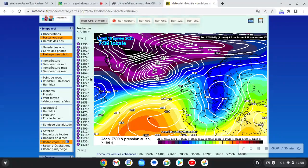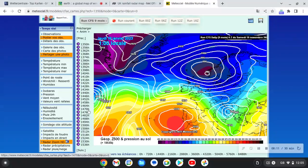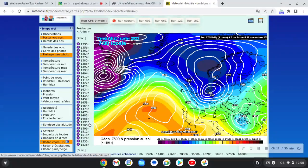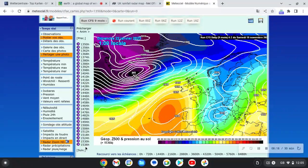Does it go north? No, it does not. So them cold winds fail once again. We go into a bit of a northerly again for a time. And there goes the cold weather again. We're on the 22nd of January now.